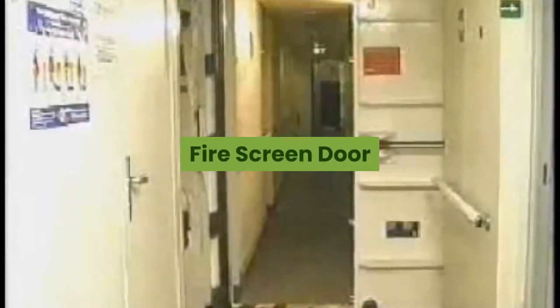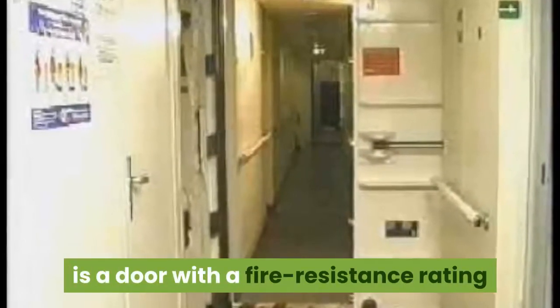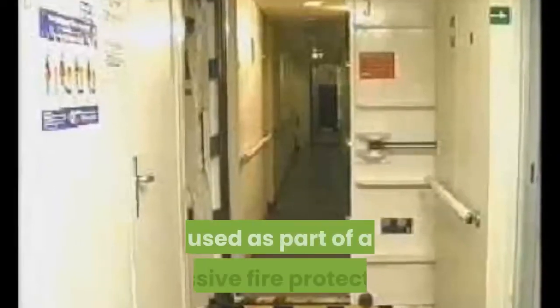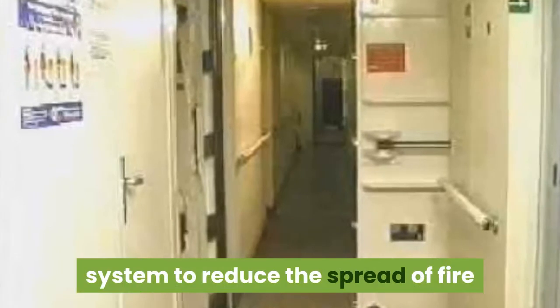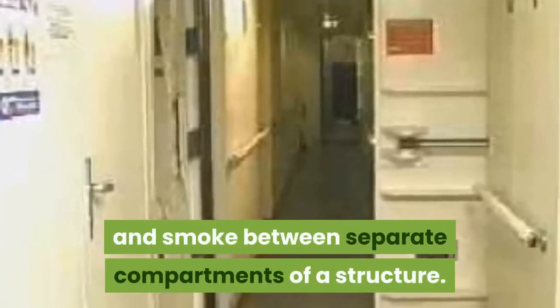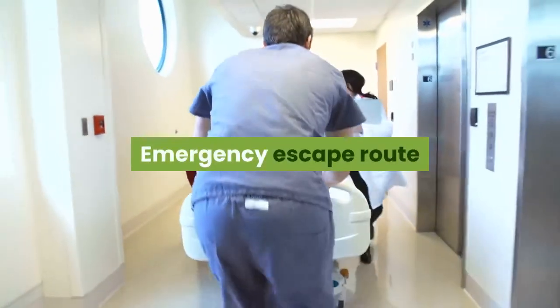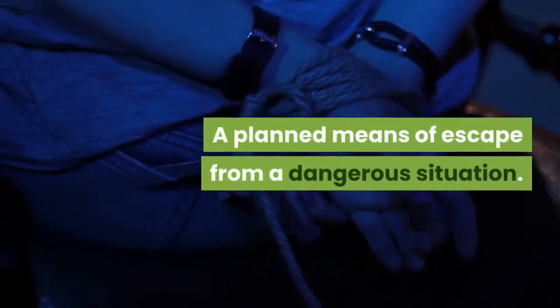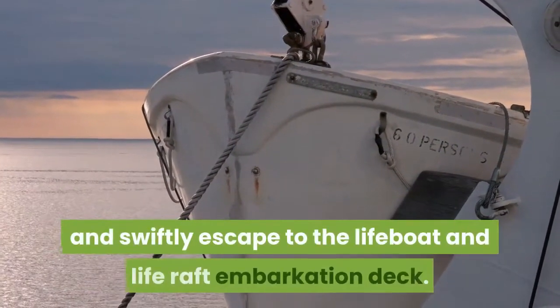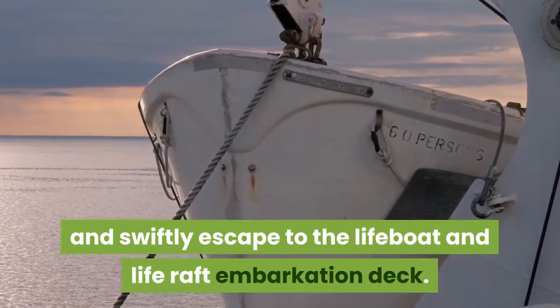Fire screen door is a door with a fire resistance rating, sometimes referred to as a fire protection rating for closures. Used as part of a passive fire protection system to reduce the spread of fire and smoke between separate compartments of a structure. Emergency escape route. A planned means of escape from a dangerous situation. To provide means of escape so that persons on board can safely and swiftly escape to the lifeboat and life raft embarkation deck.